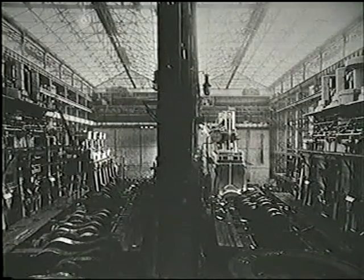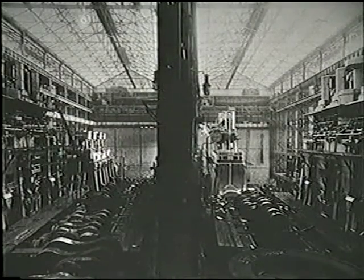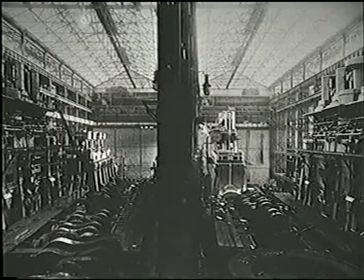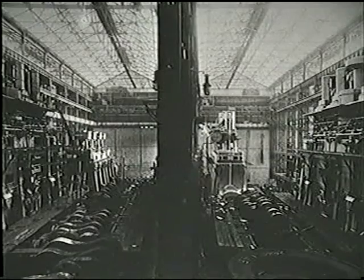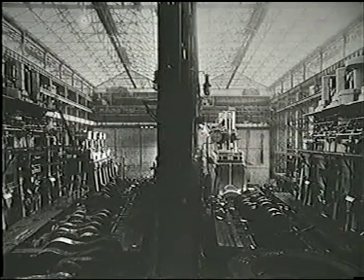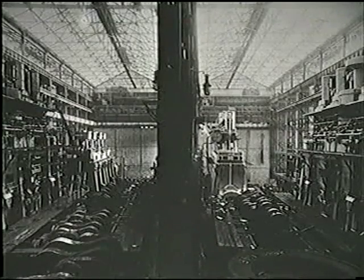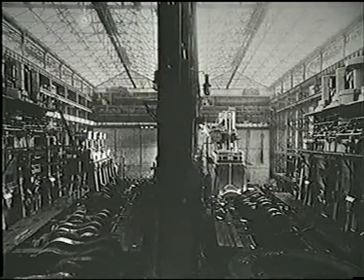And here is the engine works. Now the engine works started in 1878. There's the crankshaft there in the bed plate. There's some of the cylinders there, and there's the cylinders there. And there's some more crankshafts here in the bed plate. And that there is Duxford's engine works. So it's after 1878. And here is the fireboat.